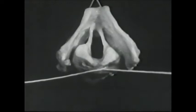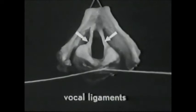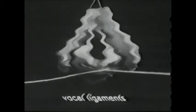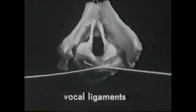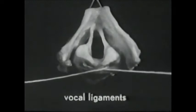White bands are called the vocal ligaments. They extend from the angle of the thyroid cartilage to the arytenoid cartilages. One ligament is attached to each vocal process. When the cricothyroid muscles are relaxed, the vocal ligaments are slack. When the cricothyroid muscles contract, the ligaments are stiff. Under these conditions, at very high pitches, the vocal ligaments function almost independently of the vocal muscles, rather like strings. We notice that the action of the cricothyroid muscles tenses the ligaments, but does not bring them together.